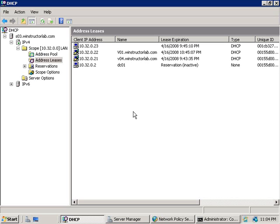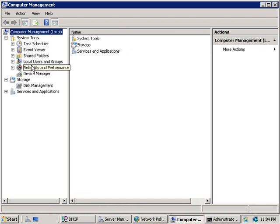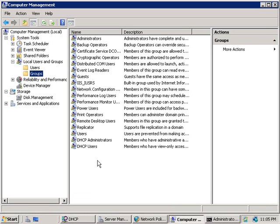So I've switched over to our DHCP server, so if we go and click on Start, and we go to Administrative Tools, and we'll open up the Computer Management console. On the left, we'll expand Local Users and Groups and select Groups. Now down here, you'll find two new groups. We have DHCP Administrators and DHCP Users.